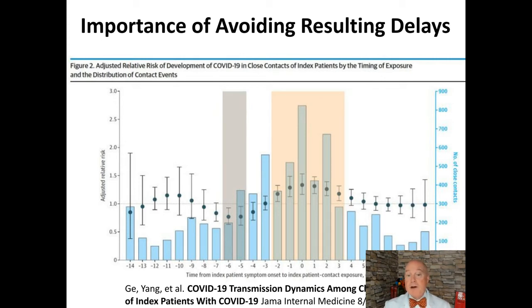So this is sort of my plug for go ahead, don't miss an opportunity to do that rapid test. If it's negative, you may want to do a secondary test, but you want to educate the patient. You want to explain to them that that PCR may be more sensitive. It may pick them up, but there might be a resulting delay. And you can even talk to them a little bit about the correlation here between the testing and infectiousness. But again, err on the side of caution. We don't want to let this spread.